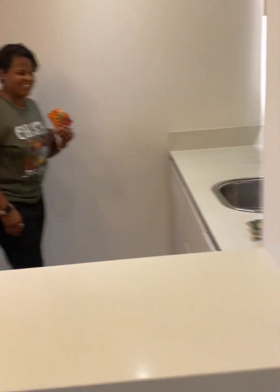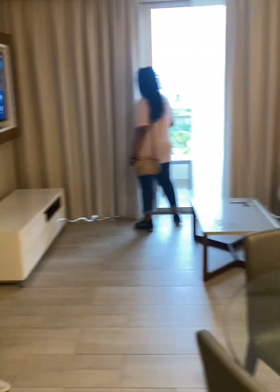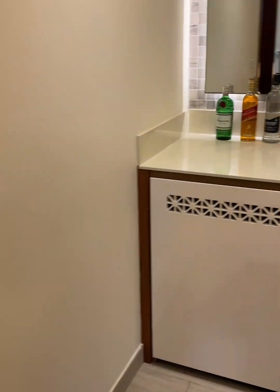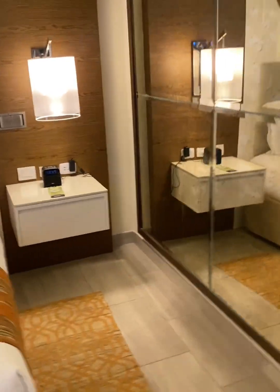Now this is my cousin's room. She had the presidential suite. I think the hotel has three or four levels, but this is her room. This was a penthouse room. All of the alcohol came in it. It was free. We're just touring her room. We were down at the bottom. We had a swim-out room, so we're just looking over her room.